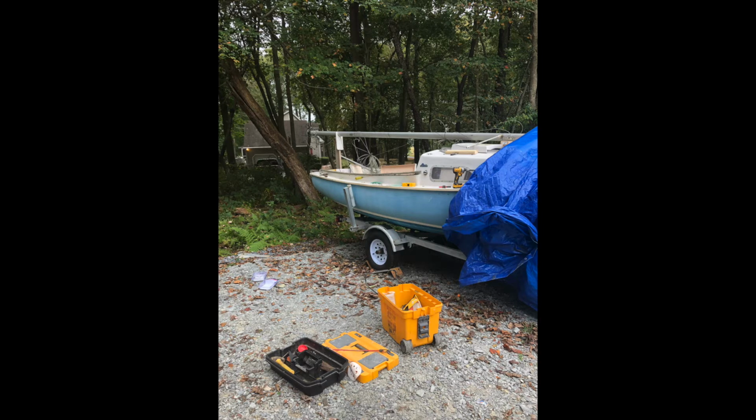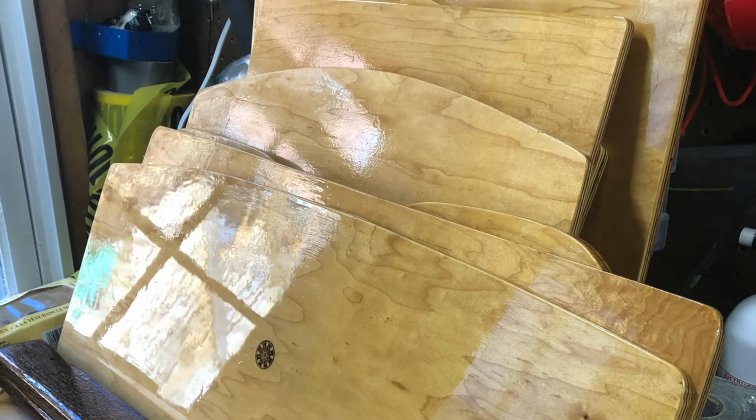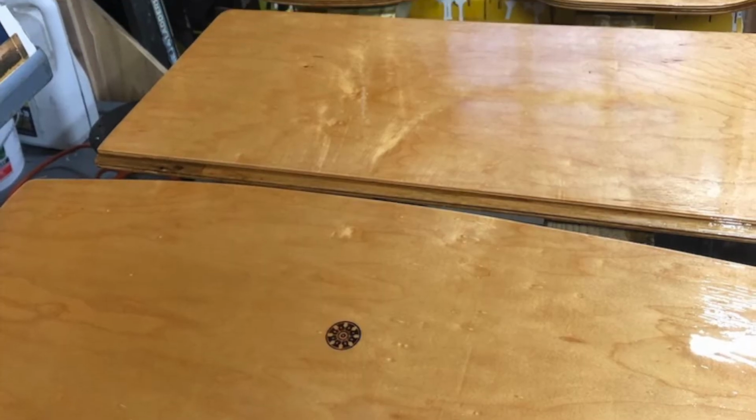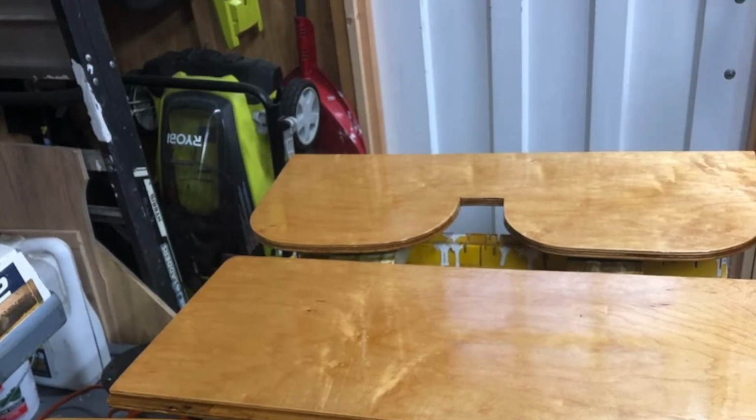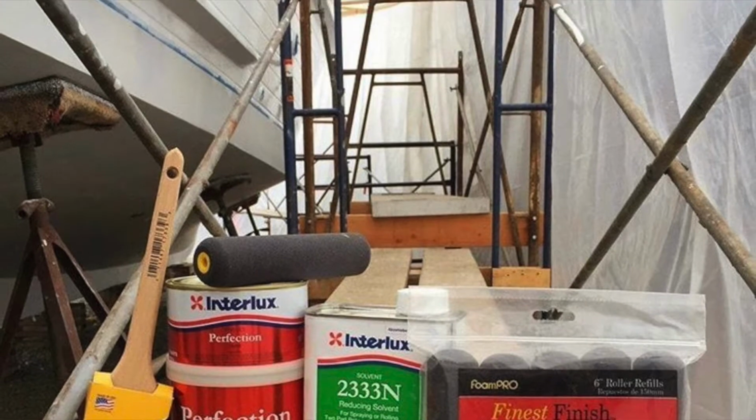Now, the Mariner is currently on the hard on a trailer covered up with a tarp. All its woodwork and interior cockpit wood has been refinished, and we have all the material needed for a long weekend this spring. That kind of simple refit to get her ready to splash.